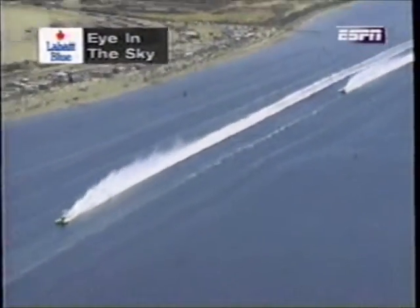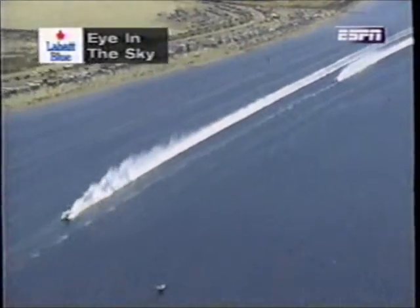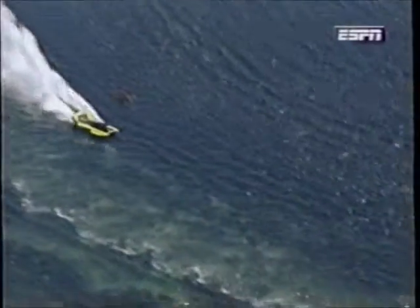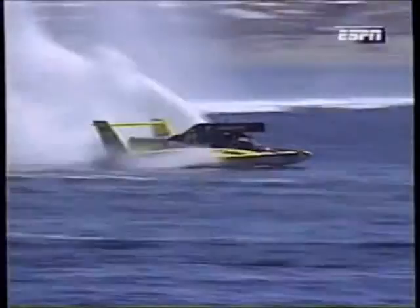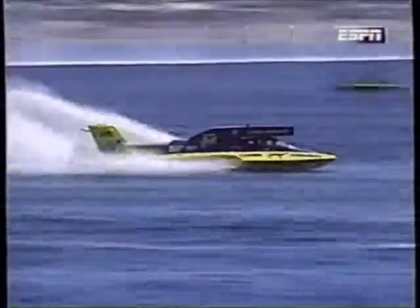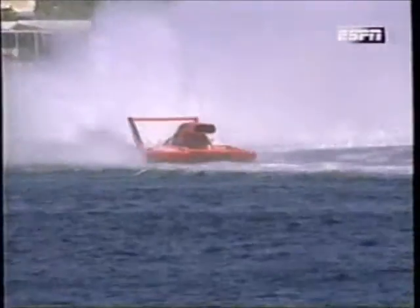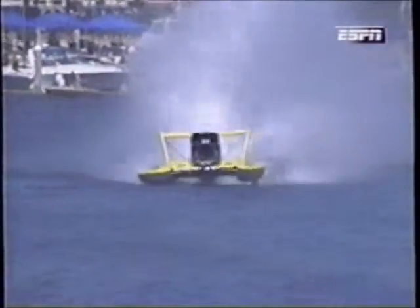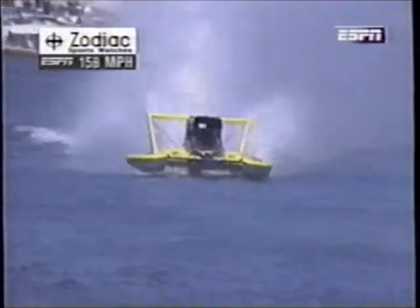As we look from our Labatt's Blue Eye in the sky, you can see the lead between the boat in the lower left stream, which is Smokin' Joe's, and Mark Evans has decided to sit in second and pick up 300 points toward the final. As you look down from the helicopter, you could actually see some of that wake still trying to settle down in the corners, and that's what the lead boat is hitting at the moment. The straightaways are a lot better. Look at the wake that Miss Budweiser has to go through, but I think you're right. I think he's settled down to second place.